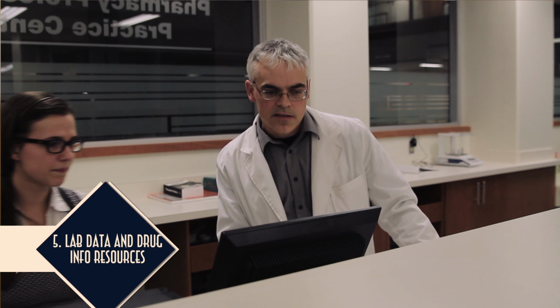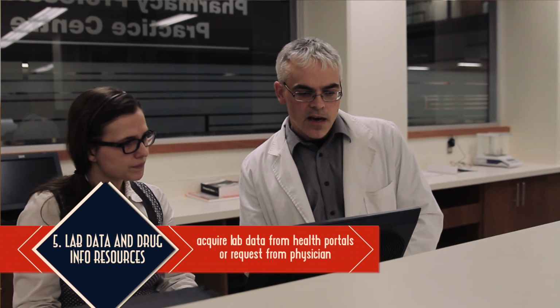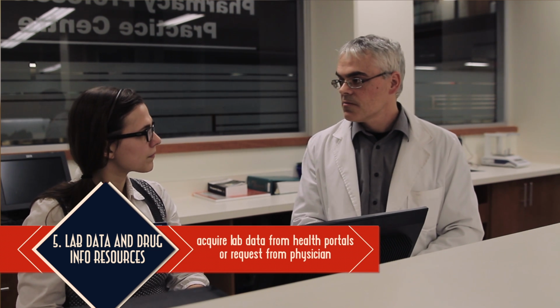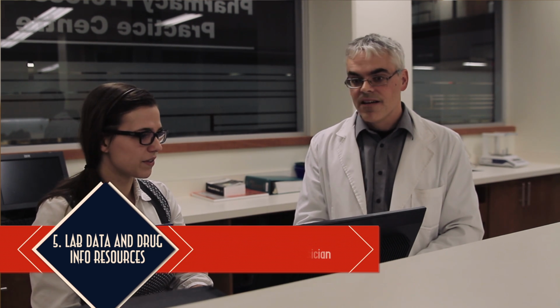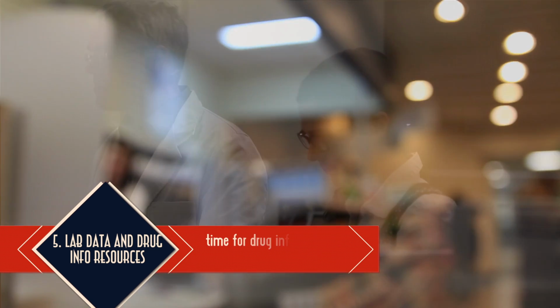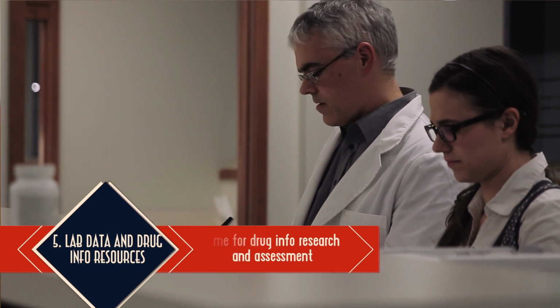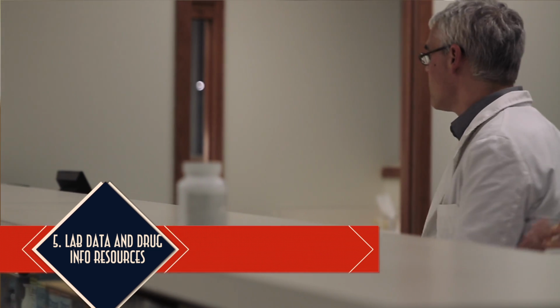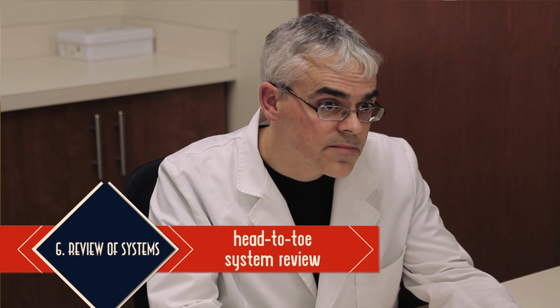The pharmacist may require lab data or additional information during the assessment as part of the drug therapy screening process. The pharmacist may acquire this data online from local health portals, or may request this information directly from the patient's healthcare provider to be sent over before the next appointment. The pharmacist may require a short period of time during the assessment to review drug information resources while conducting the assessment and completing recommendations. Next, the pharmacist conducts a head-to-toe review of systems, ensuring that no major health issues or drug-related problems have been missed.